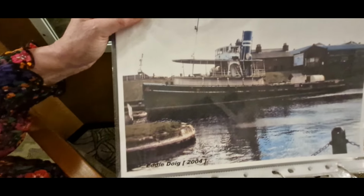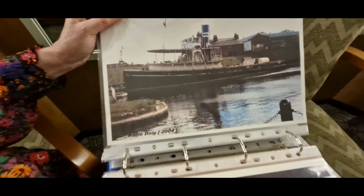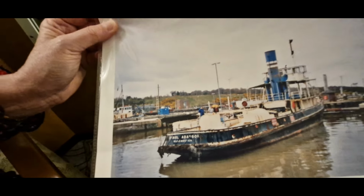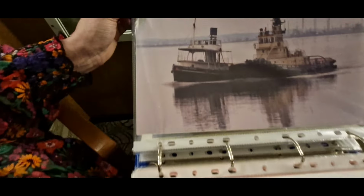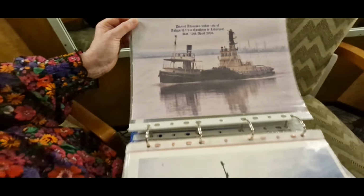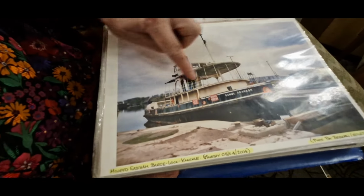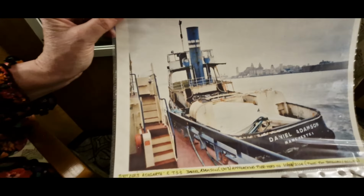Here's a picture from 2004. You can tell she's tired there, isn't she? Well, 1903, how old would that make her? She's very old. It's been through some life, hasn't it? I wonder if she could talk. Wow. Look at her there, how rusty. Wow, look at that one. She's all rusted. This is incredible. What a life she's been through.